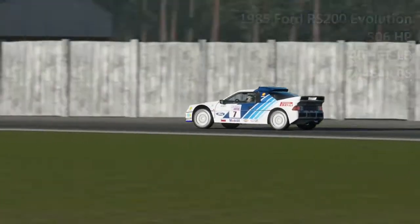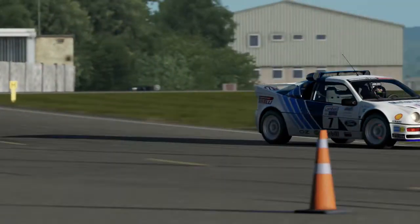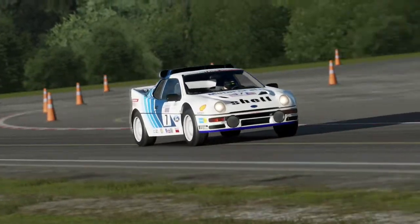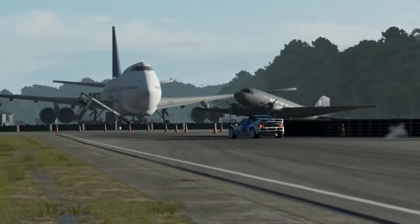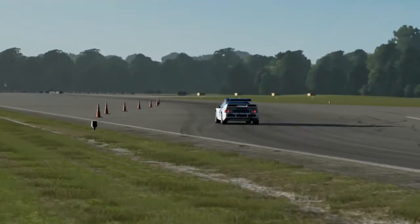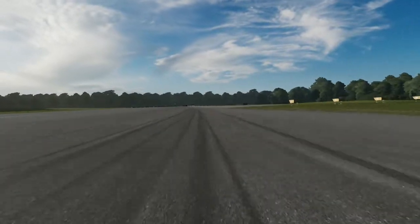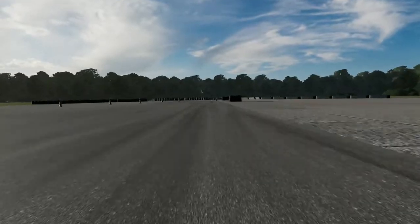Next up, 1985 Ford RS 200 Evolution, 506 horsepower, 401 foot-pound torque, 2,464 pounds of weight. The most powerful car today here by far, and the torquiest car here today by far. This one is slightly cheating because it is the Evolution model, which was basically the crazy nuts bastard version of the RS200, but nevertheless, of course, it has to be here today. While the RS200 wasn't particularly successful when it went rallying, it is still a legendary car. Most people can easily recognise the RS200, and it is a pretty batshit insane car.